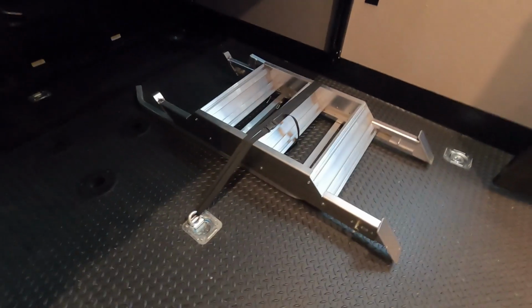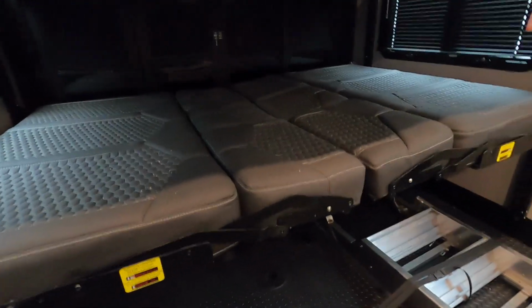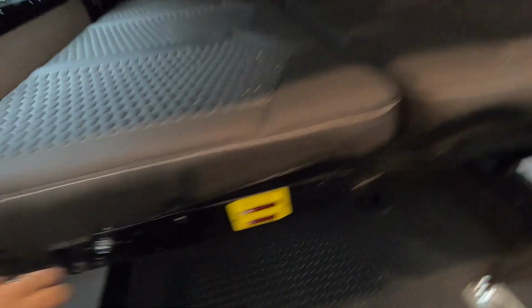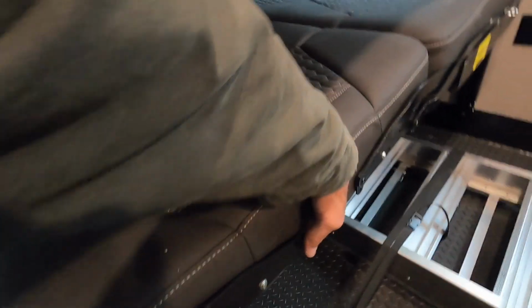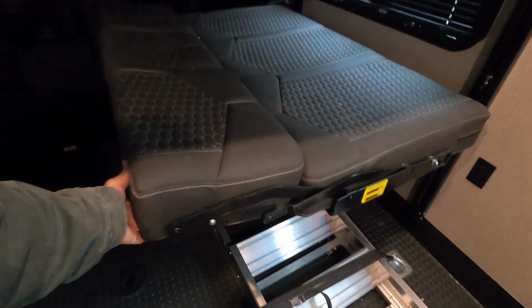As I run that down, that is a ladder for your deck. We'll get your deck open here shortly. One way to stop that bouncing is to pull back on this and roll these forward. Do one-handed, one moment. Got this one released to show you how they roll back. And just continue to bring them down.